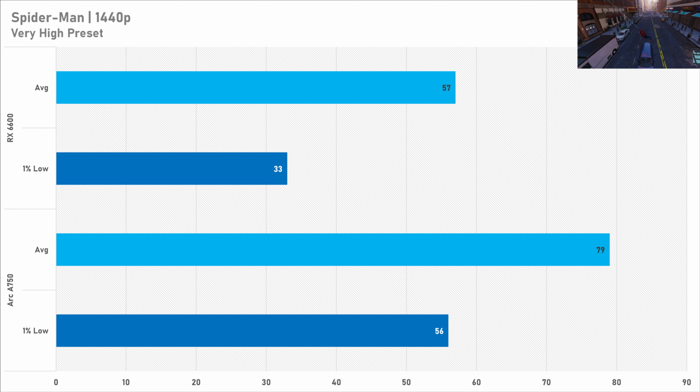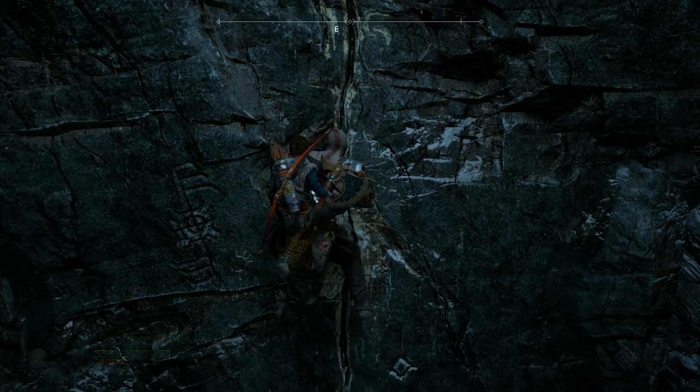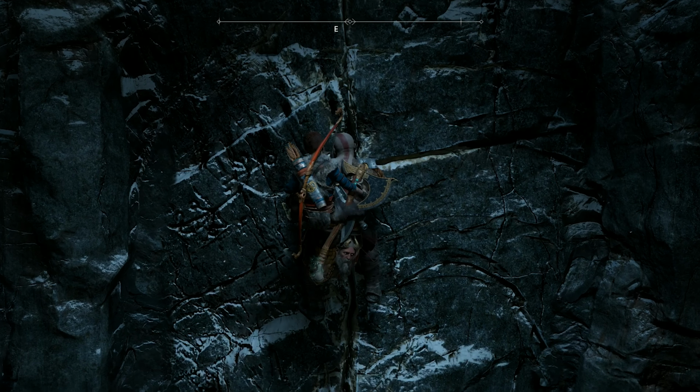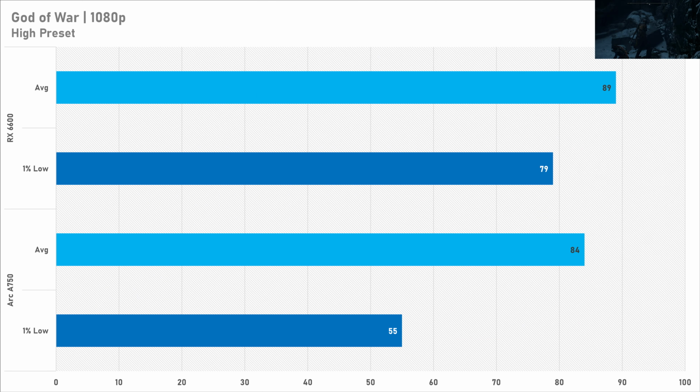God of War used to be a massive pain point for Arc, as it is a DirectX 11 title, but at 1080p there isn't much separating these GPUs with the average frame rate. That is because the RX 6600 got a very nice stable frame rate overall, as the 1% low only trailed the average by just 10 FPS. Whereas the Arc A750 got 55 FPS for the 1% low.